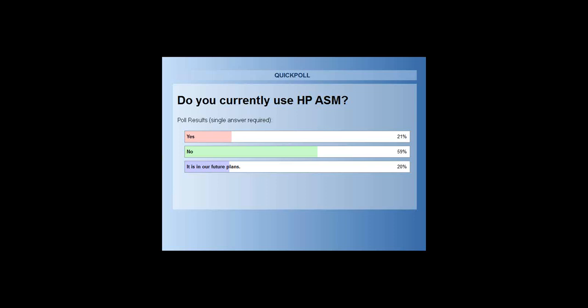Let's take a look. So John, based on your experience in the industry, working with customers around the world, how does this go against what you've been seeing? Or can you see the poll?